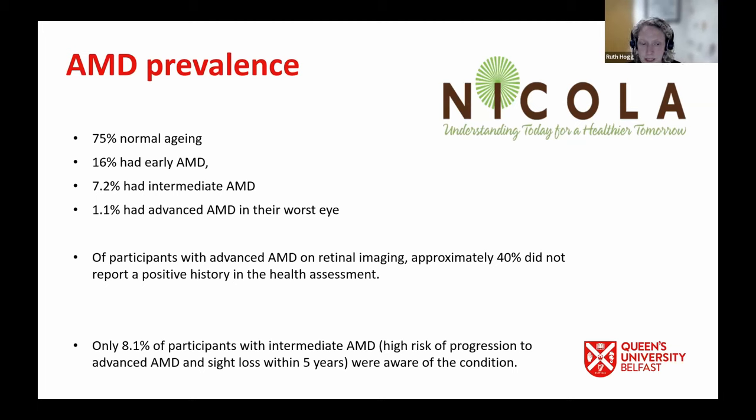But one of the interesting things is that in a home interview, people were asked if they had AMD. And we realized that of those that we saw with advanced AMD on the retinal imaging, 40% of those didn't report a positive history when they were interviewed. And again, of the people who have intermediate AMD, these are people that have got the larger soft drusen and more numerous drusen, that we know are at a higher risk of developing advanced AMD over a 5-year period, only 8% of those participants were aware of their condition.